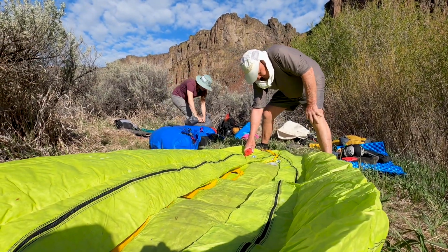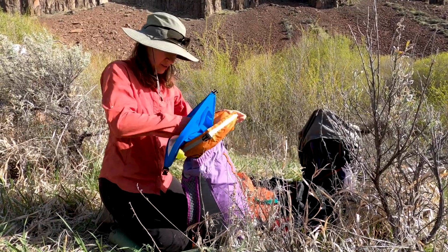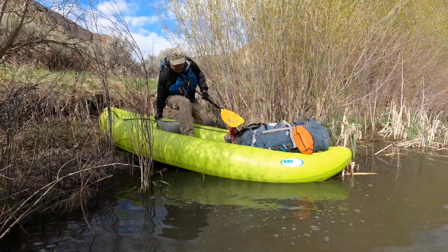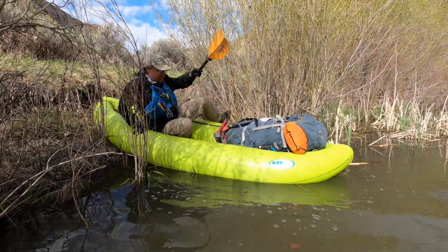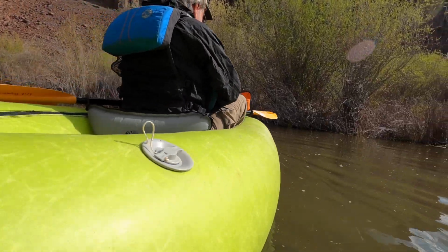Packrafts are light, backpackable watercraft, often weighing under 10 pounds, opening opportunities otherwise inaccessible to larger boats. On our backs, everything we need to paddle and sustain our weekend's expedition.